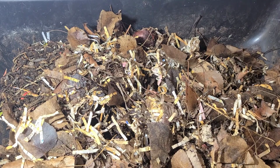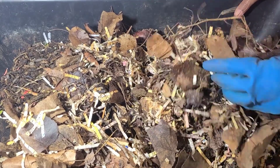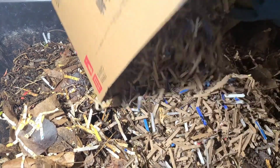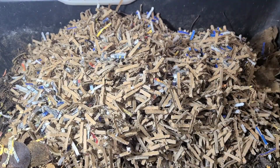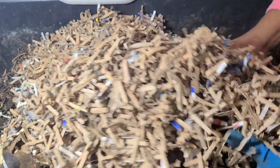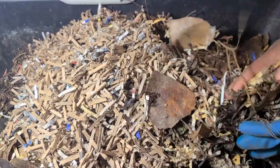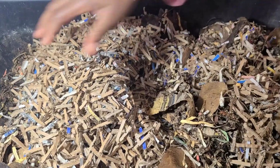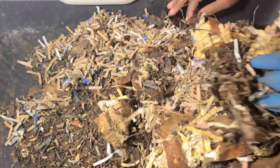Red wigglers will regulate their population based on the conditions that are in their bin and in the environment in which their bins are kept. Mature red wigglers average about 3 cocoons per week. And from each cocoon, you will have an average of 3 hatchlings. So from 3 cocoons per week, that's an average, not total, of about 9 hatchlings that you will get from those cocoons.